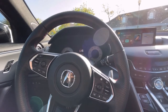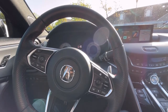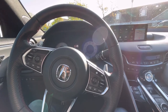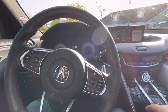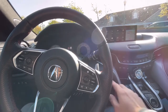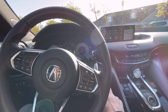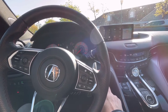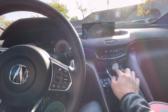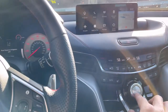Hey guys, I just wanted to share with you really quick something that I think is a cool feature on the new Acura TLX. It's how you can customize the driving experience. A lot of cars just have a sport mode that keeps the RPMs higher for better throttle response, whereas with this car, you can change a lot of different things, like steering feel, suspension settings, engine. And I'll show you here how to do it.